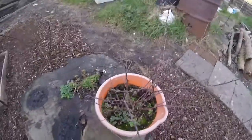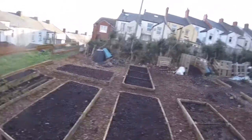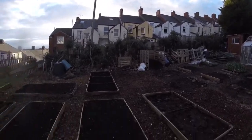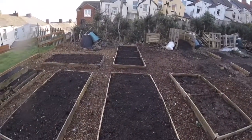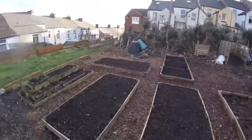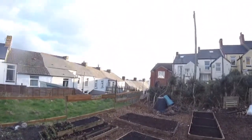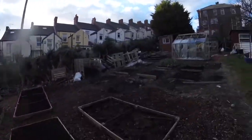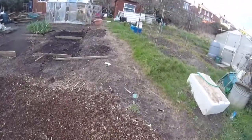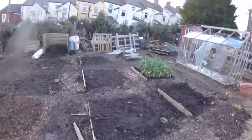I haven't decided which bed yet to put it in. If anyone's got any suggestions, the sun comes from over there and ends about there ish, so this side of the plot gets a lot more light than that side. So I'm thinking my garlic right at the end over there, and then possibly the gooseberry plant around here somewhere, but I don't know. Any suggestions? This raspberry I need to trim down as well. But yeah, that's about it guys. There's not much else to show you.